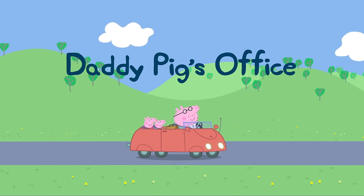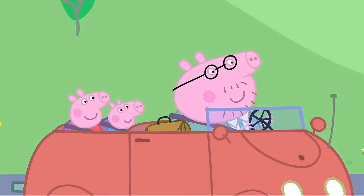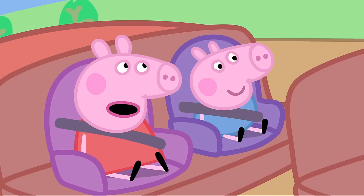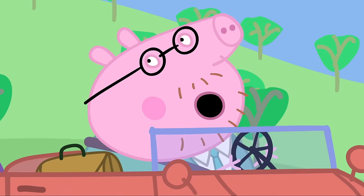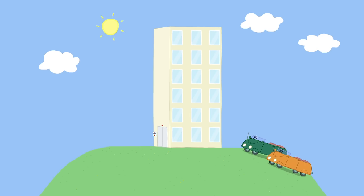Daddy Pig's office. Today, as a special treat, Peppa and George are visiting Daddy Pig's office. Daddy, what do you do at your office all day? Lots of fun things. You'll see. This is the building where Daddy Pig works. We're here! Hooray!